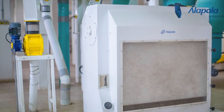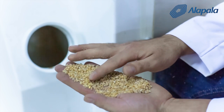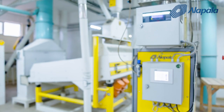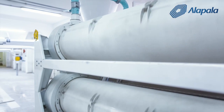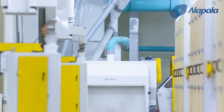After this, the radial scanner removes wheat that has been cracked by the scourer. The wheat then goes through a tempering process, where the humidity of the wheat will be increased. The wheat, having been through the scourer and scanner, is now ready to go to the mill and become flour.